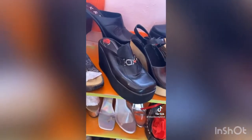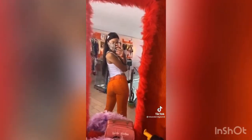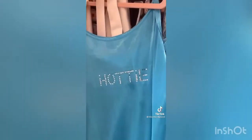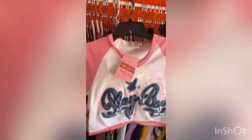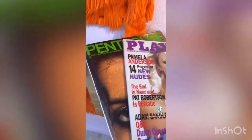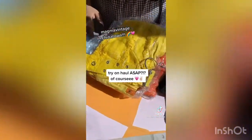The shoes caught my eye instantly and of course I had to grab these chunky platform loafers. These were also very cute. Then to comb through the pants, there were just so many wild pairs, but these pink Playboys were calling my name, and then these orange ones absolutely stole my heart. So much good lingerie, like wearable lingerie, vintage designer moments, and baby tee galore. The prices were actually very affordable, and of course, I had to grab some vintage magazines for my coffee table. Queen Pamela, hello. Here's a few of the pieces that I ended up bringing home with me.